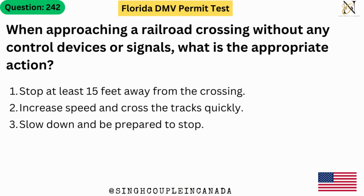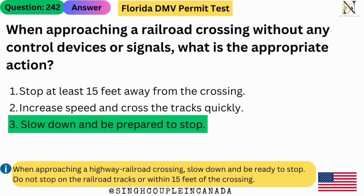When approaching a railroad crossing without any control devices or signals, what is the appropriate action? 1. Stop at least 15 feet away from the crossing. 2. Increase speed and cross the tracks quickly. 3. Slow down and be prepared to stop. The answer is 3. Slow down and be prepared to stop. When approaching a highway railroad crossing, slow down and be ready to stop. Do not stop on the railroad tracks or within 15 feet of the crossing.